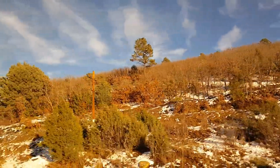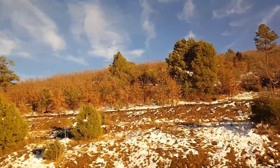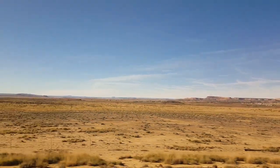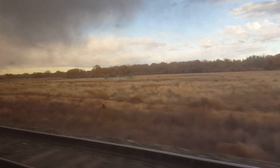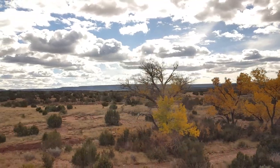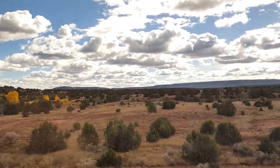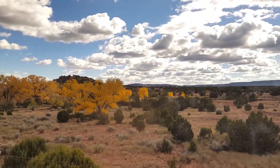As you guys can see, the colors of the leaves change from state to state. Tracks take us through places only the train can go, places where there's not a single road for miles and miles. It's pretty awesome. Okay, you guys, I just had to record some of this because this is so pretty.